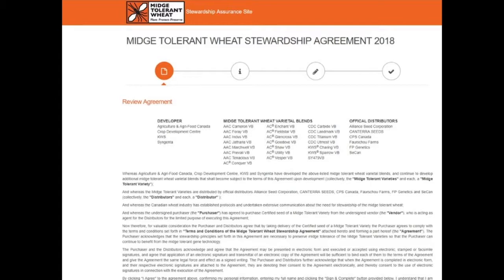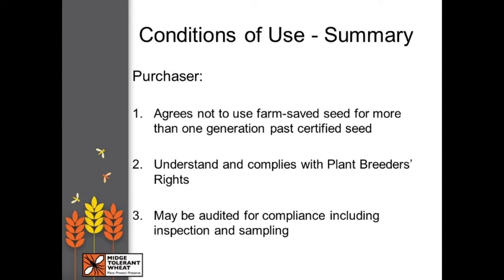It has some background material, representations and acknowledgments that I went over, and there are toggles on the screen at several places just to allow the signer to acknowledge in more than one place that they've read. And it's not overly onerous. There's essentially 3 things that they need to keep in mind. They agree not to use farm-saved seed for more than one generation past certified. They understand that they will comply with plant breeders' rights, and I believe all of the products to date have plant breeders' rights as an extra level of protection. And they may be audited for compliance, including inspection and sampling.